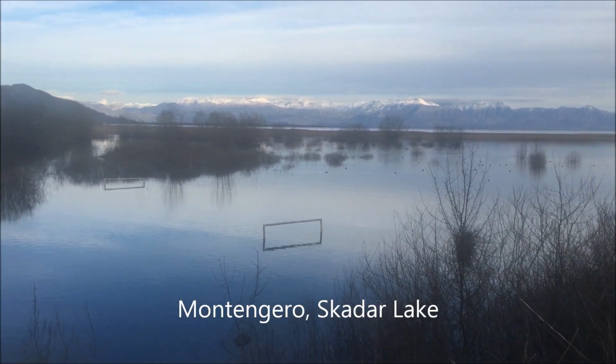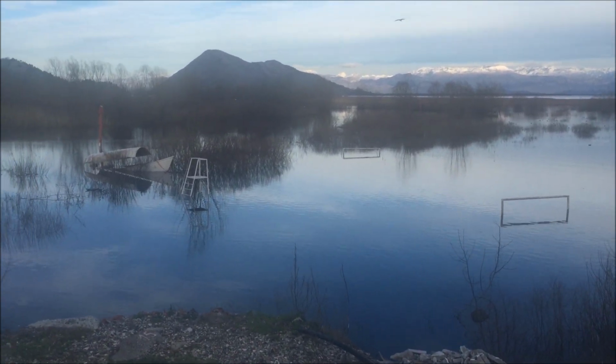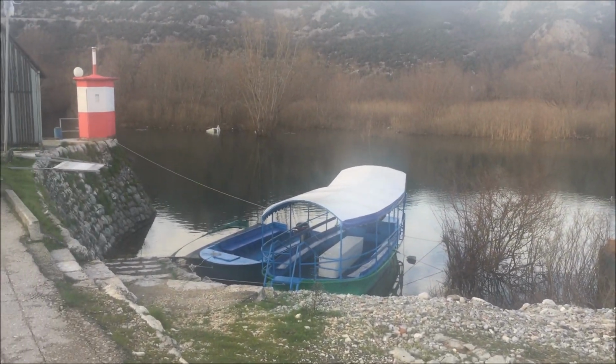That's again Scatter Lake, and just in the background you see snow-laden mountains, and that part is, I think, Albania. Scatter Lake is divided in two parts. The other part is Albania, just beyond that, but it's not really as exciting as it is made out to be.